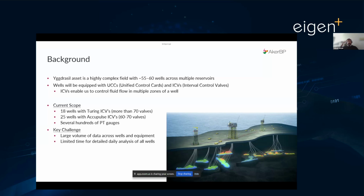So as of right now, we're going to have a lot of new ICV systems from Halliburton. There will be, as of now, 18 wells equipped with the Turing ICVs, which will include more than 70 valves. We'll have 25 wells with the AkerBP ACVs. And with these, there will be several hundreds of PT gauges.